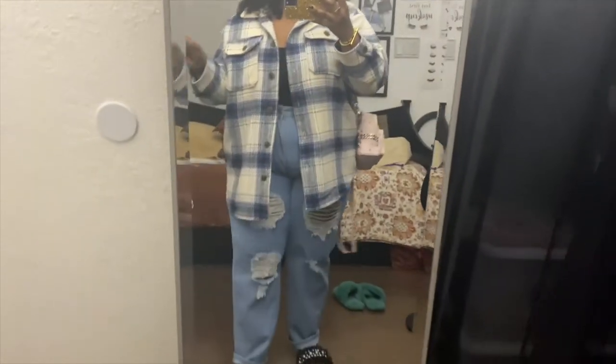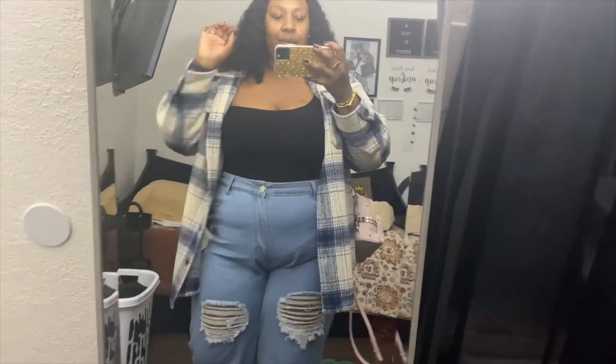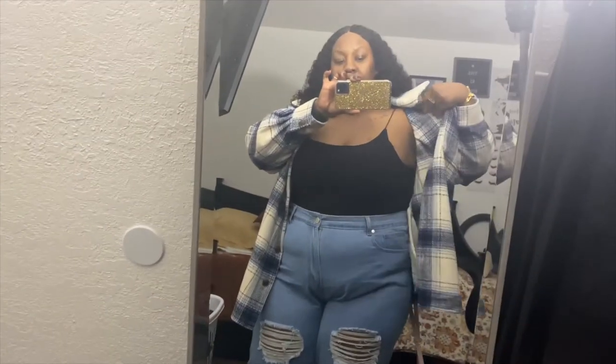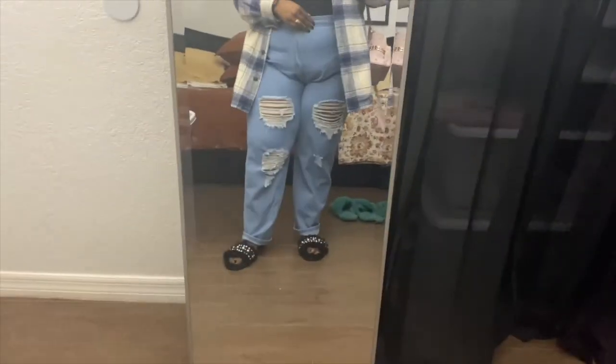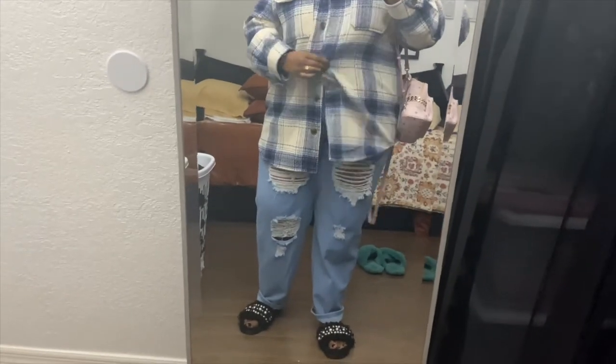All right, y'all, this is the outfit. Something cute, casual, and plain. Shacket from Walmart. This black bodysuit top is from Fashion Nova. It has like one strap. Jeans are from Boohoo. Y'all seen these before. I got this shacket on because it's about to be that time of the month, so it's giving bloated and it's giving gut right now.